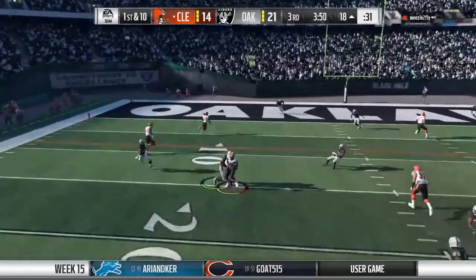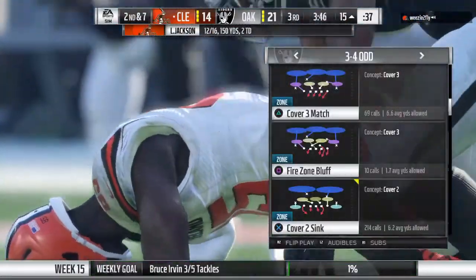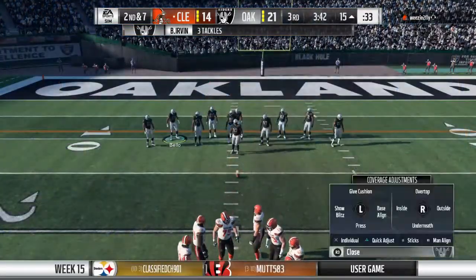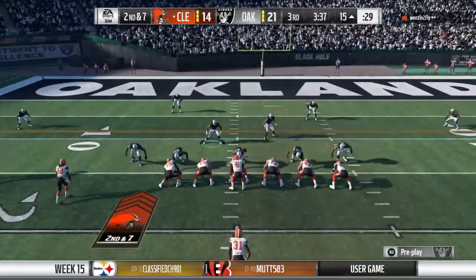Inside the red zone here, they'll look to throw. Quick hitter here, it's complete. And on this one, he'll get to the 15, right at the 15-yard line. Not a big window to throw. Coverage wasn't too bad there. Yeah, they had him under wraps pretty well, but somehow able to muscle his way open and catch the ball.